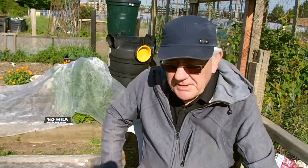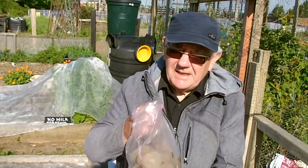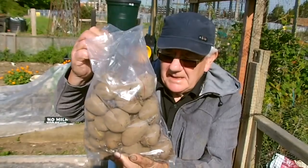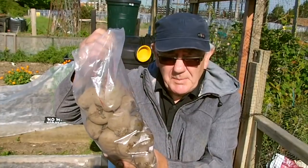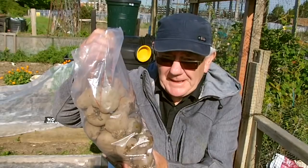But when I was there last week, they were selling these seed potatoes, £1 a bag. Now these are King Edwards, and it's worth a try. I know it's a bit late, but if I just get one potato out of it, I've made a profit.